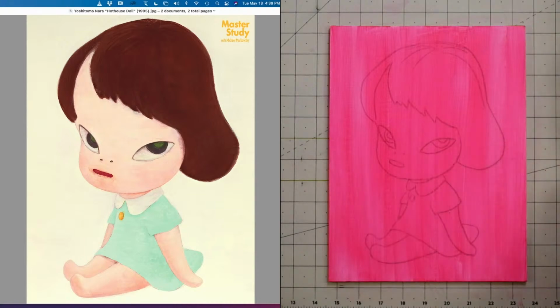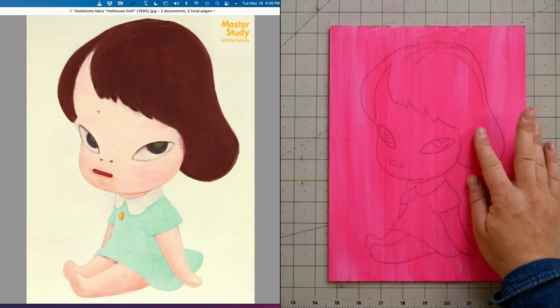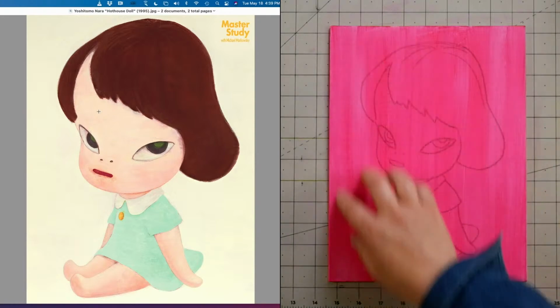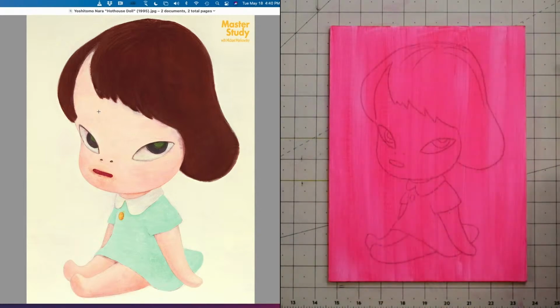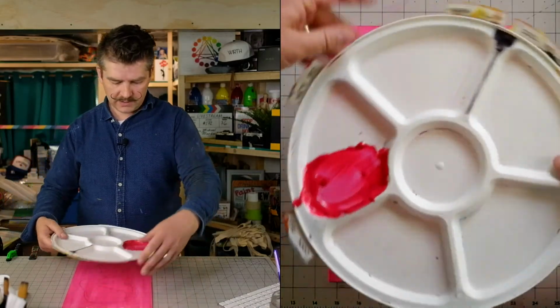So where should we begin? Really the only choices in my mind is, should we start with the background or go right to the foreground? I think it never really matters too much, but I'm going to suggest we do a coat on the background, and then we'll paint the foreground, and we may need to do another coat on the background here. So let's get some more paint on our palette here.